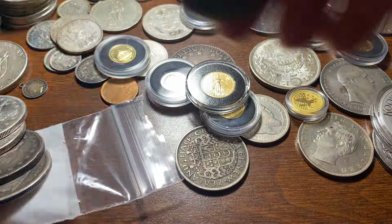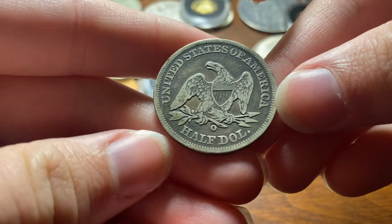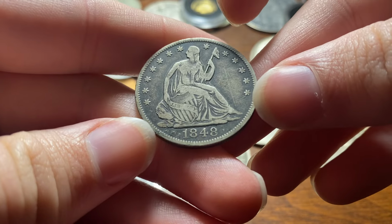All right, now let's get into some of the better stuff. We've got an 1848 New Orleans seeded half dollar. That's a nice original coin, you know, in pretty good shape. Lots of details left there.